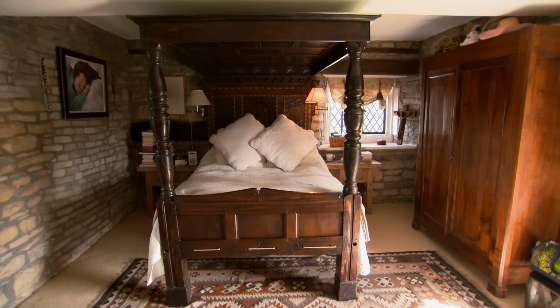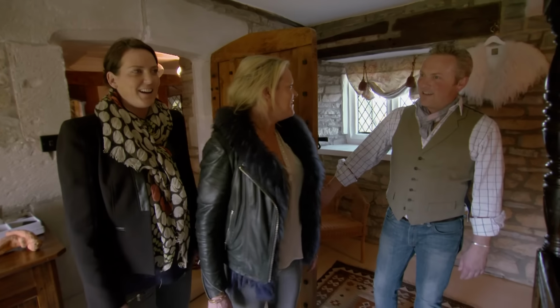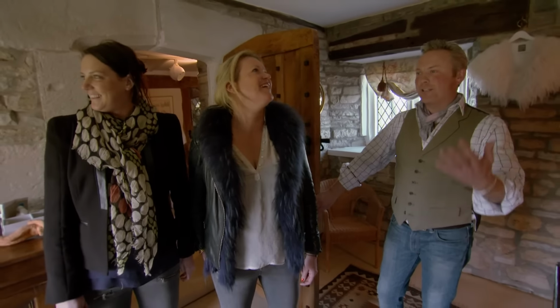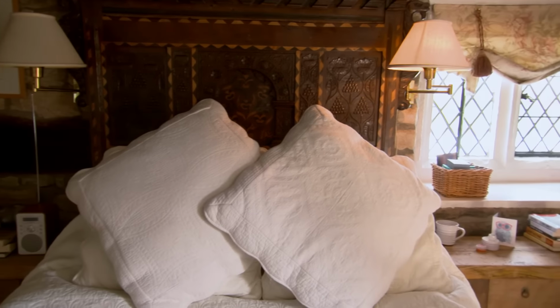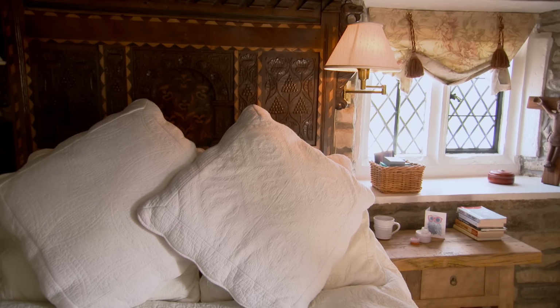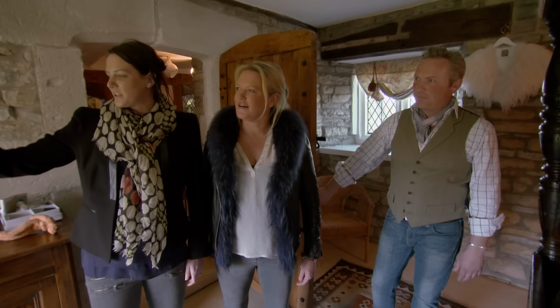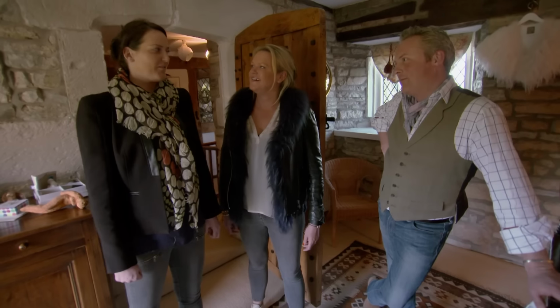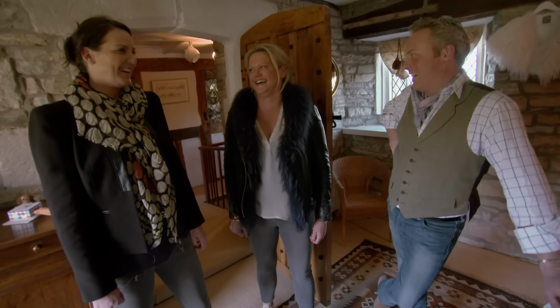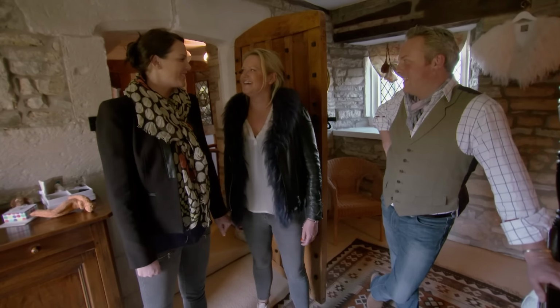Wow. Yeah. It's like we stepped back in time. Well, this is you, the maiden at the top of the tower. This is one of the oldest parts of the building, the Norman Tower, of course, looking out, you see, into the garden. I love that window. I do too. Would you come and stay, Charlie? I think I'll probably never move out. I'm thinking about relocating myself.